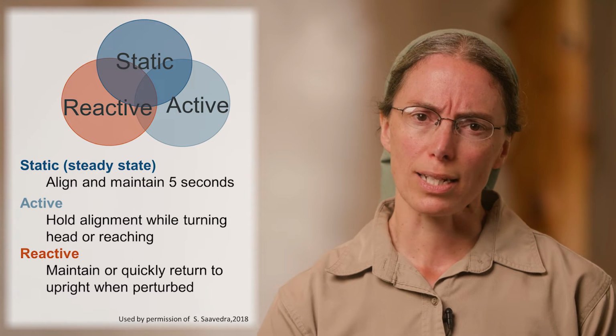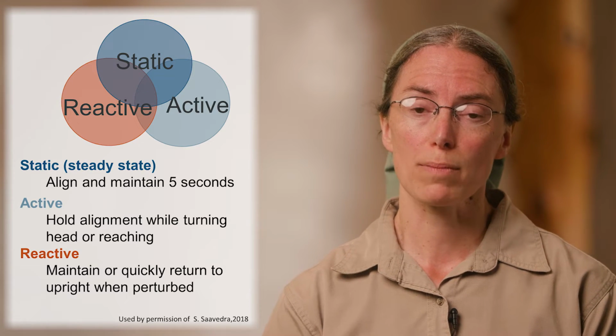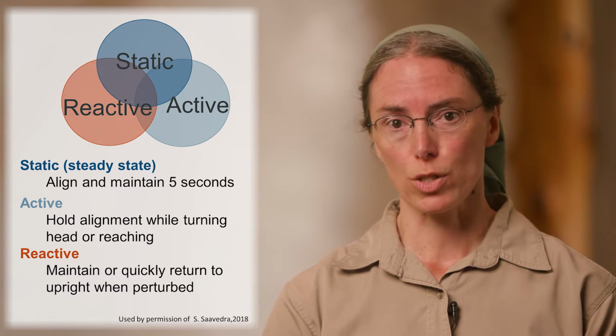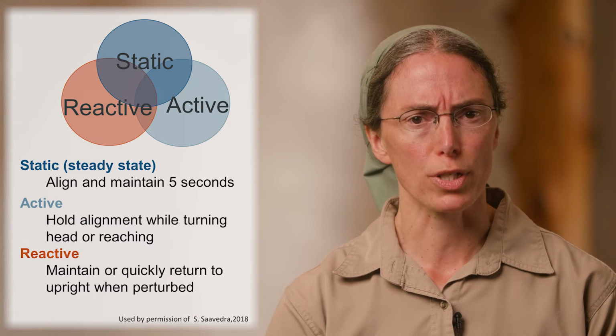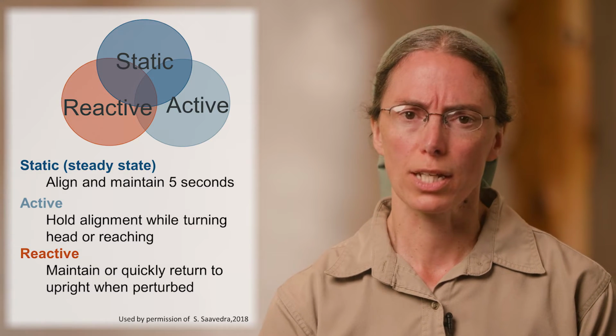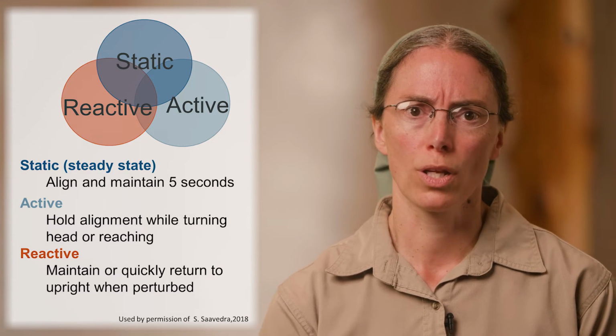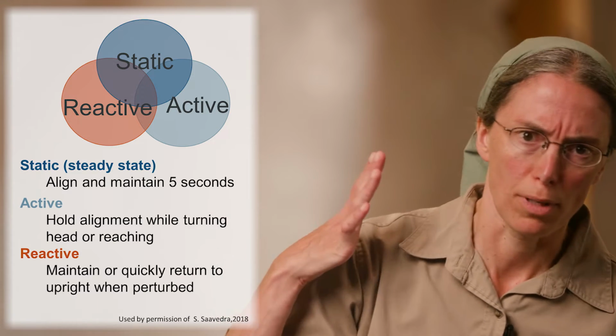So what is exciting about the evaluation tool is that it assesses more than one aspect of postural control. Your static or steady state control, and then that active anticipatory control, as well as the reactive control where you are maintaining or regaining your trunk control following a threat to balance, for example, a brisk nudge.